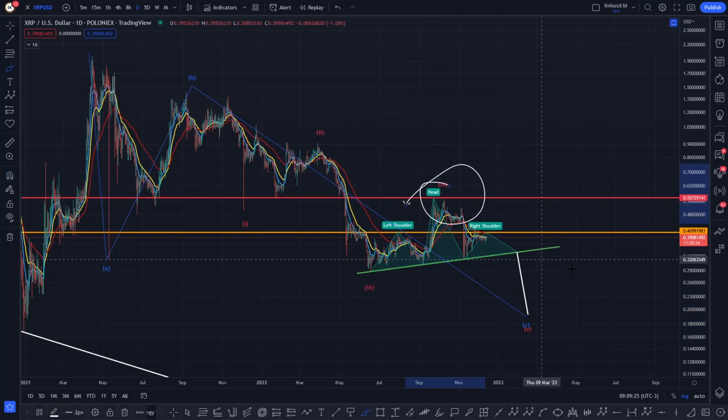What we need to do is invalidate the red line, take out the red line, and I don't think we're looking at that projection going forward.